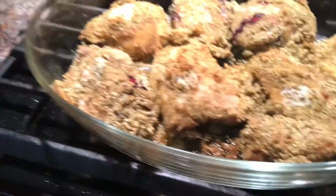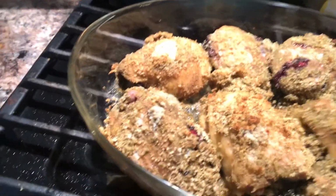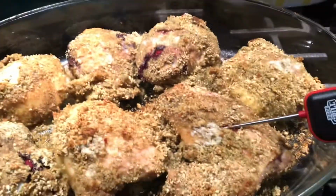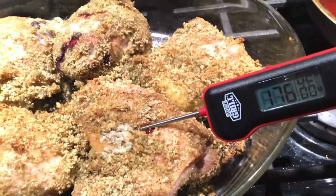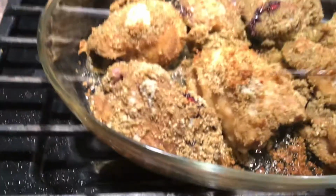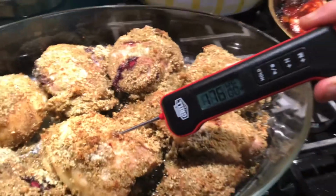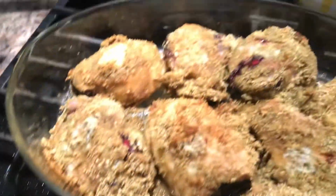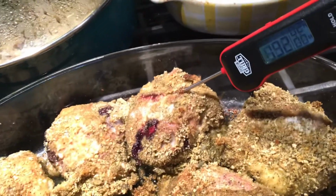All right, guys, I have these out of the oven. I'm just gonna check one of them and see if it's done. It's supposed to be 165. This is saying 176. Let's try this one and see what this one is. That one says 178. I don't know. Sometimes I get nervous. I trust in these things. Let's see. That says 195. All right, they look done, guys.